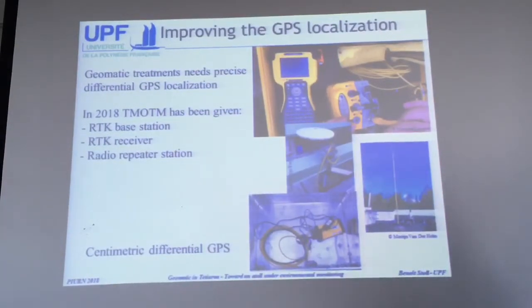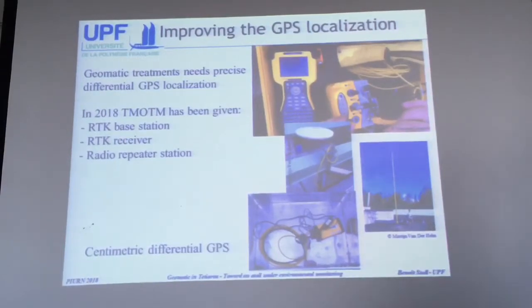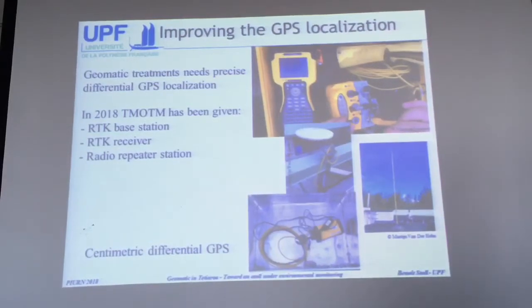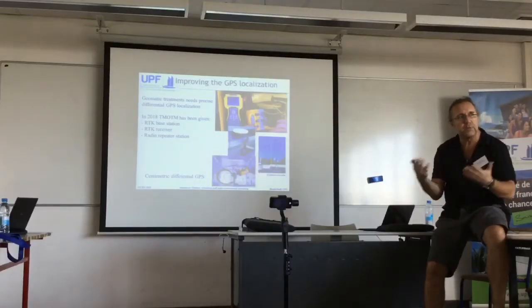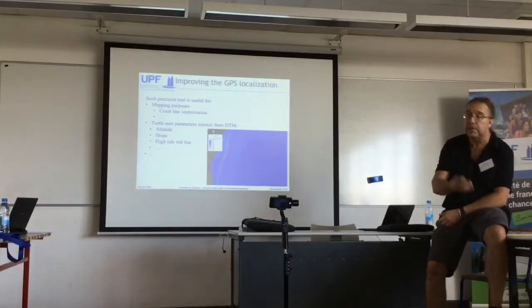So throughout those experiments, those studies, we have the need to improve the GPS localization in Tetiaroa. So in 2018, last year, Temoana was given an RTK base station, an RTK receiver, and a radio repeater station in order to have a centimetric differential GPS localization, which is quite expensive material. But now we have this material. Every scientist going to Tetiaroa can use this, and it's very, very good for the mapping. So we can use this kind of precision tool for the mapping.